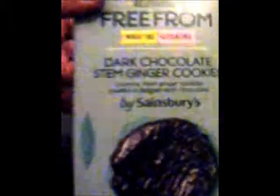And that nice mint. Yeah, Hellmann's Real Mayonnaise, free range eggs. I haven't seen that wrapper before on there. And I got these from Sainsbury's, dark chocolate stem ginger cookies, wheat free, gluten free. Not that I particularly need that, but I quite like these.